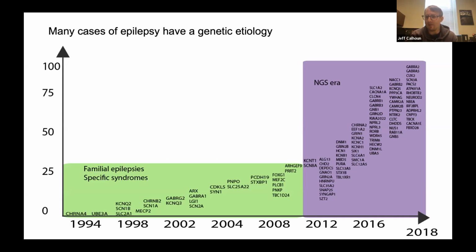And because of that, there's been a lot more interest in pursuing the genetics of epilepsy, and those pursuits have been quite fruitful. They started, as I mentioned, in the mid-90s, and progress was a bit slow because the lack of next generation sequencing meant that in order to identify a new epilepsy-associated gene, you had to find large enough pedigrees so that you could map variants between individuals with shared phenotypes.